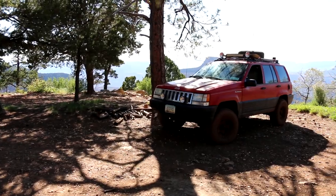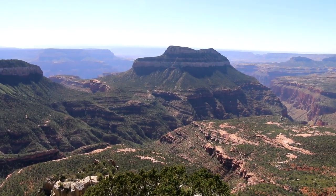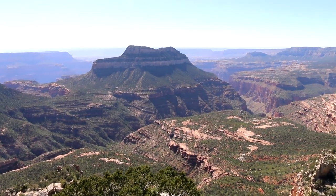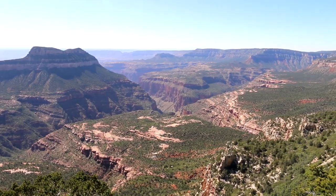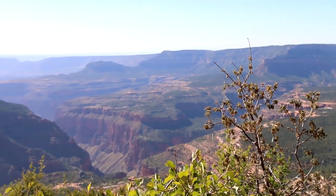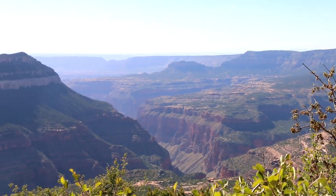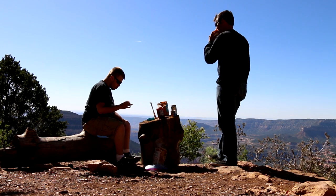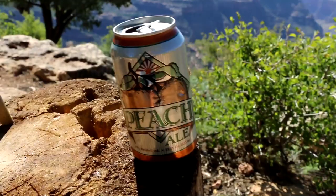Not long after, though, we arrived at Fire Point. The overlook looks west into the vast expanse that is the Grand Canyon. We took this scenic opportunity to break for a late lunch. We made sandwiches and enjoyed some downtime on the rim of the canyon.